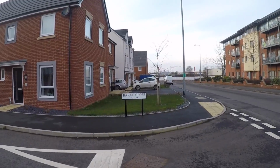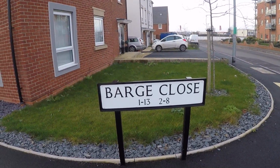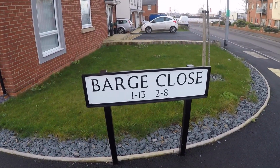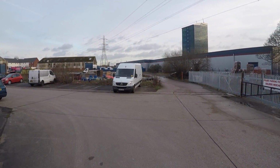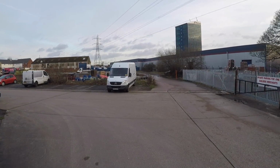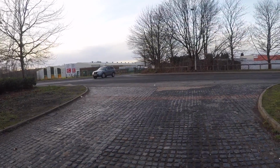I love the way that even when they redevelop areas, you still find little traces of canal heritage. Barge close. Okay, it should be narrowboat, but let's not quibble. So the line of the canal came through the Cannock industrial estate, straight through where the white panel van is in front of me, and across Walkmill Lane into the road beyond.